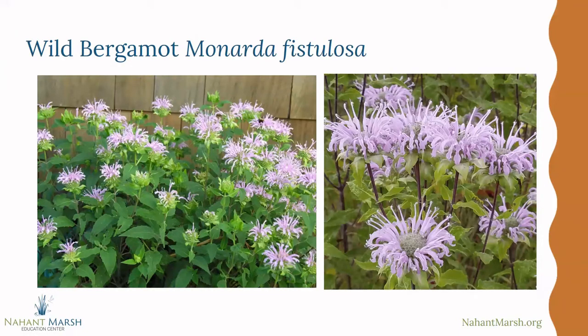So wild bergamot, this one is just starting to come up right now. It's not flowering, but you can still harvest it as a medicinal herb or culinary herb. Medicinally, this has been noted to be used by Native Americans for colds, coughs, and especially stomach aches, gassy stomach aches. And it's gentle enough that it was used on infants. So this is another good one to have.